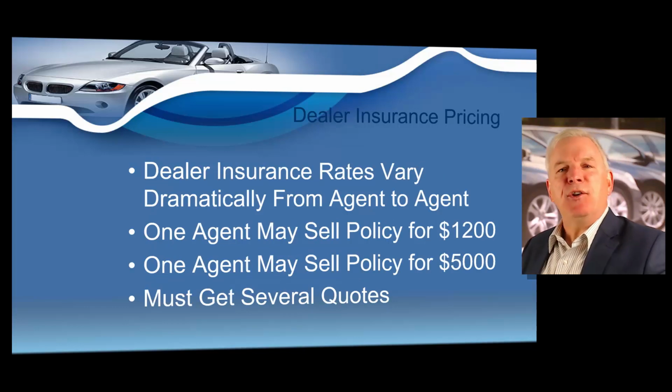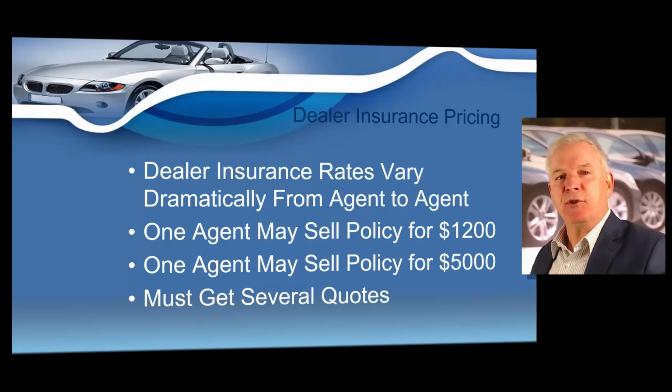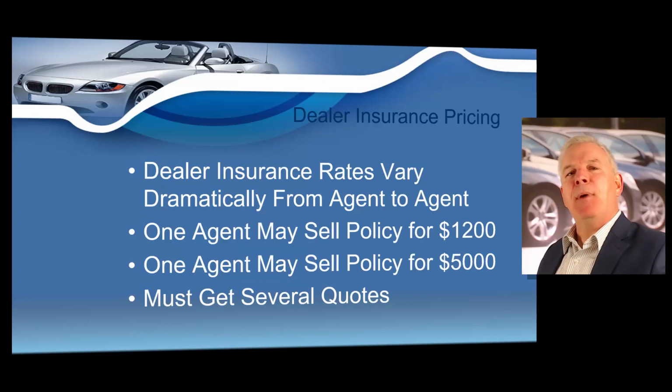Among the agents that do sell dealer insurance, I have found a dramatic variation in policy pricing. Over the years, I've made several calls to get dealer insurance quotes, and I always find a huge variation in dealer insurance policy pricing. So you might have one agent on one side of the street that's asking $1,200 a year for a policy, and then the insurance agent right across the street from her is asking $5,000 for the identical coverage. It is imperative that you get multiple quotes.